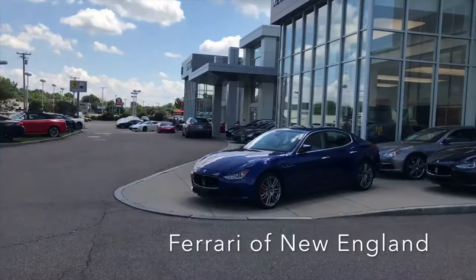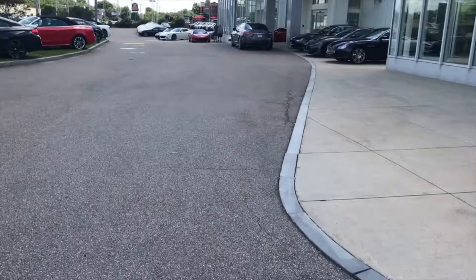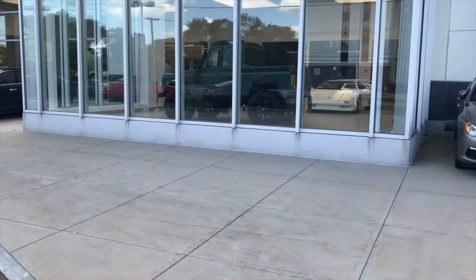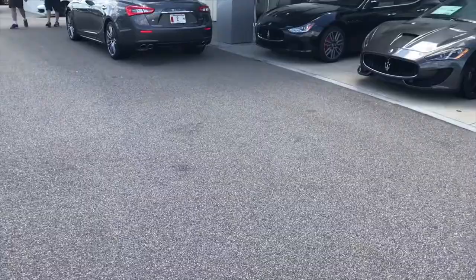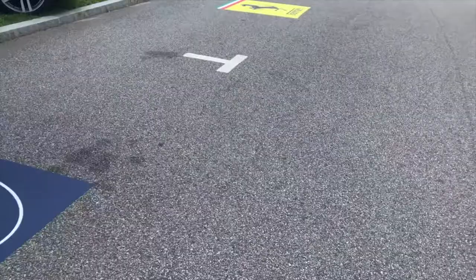Ferrari of New England, let's see. Oh, Diablo. No. That's crazy. We already see a Lamborghini Diablo. We're gonna see a bunch of things. Maybe they have an MC12 here. If they have an MC12, I'll really faint. It's crazy.